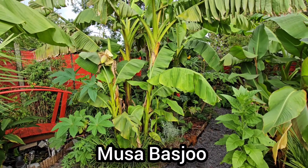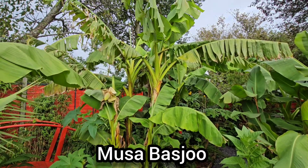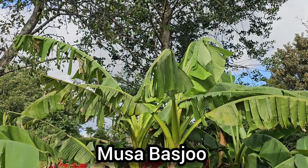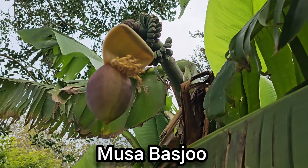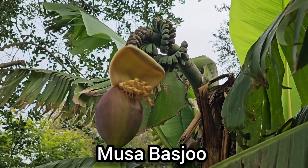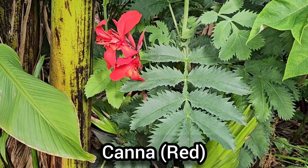Musa basjus is also known as the hardy banana, and it is the hardiest banana that you can grow in the UK. In the south coast of the UK, you can leave these unprotected and they will get through winter absolutely fine. But even if you do lose your banana, then they are root hardy and will grow again from the ground the following year.